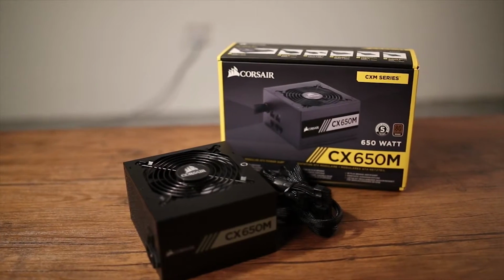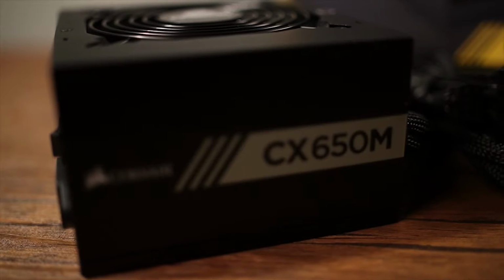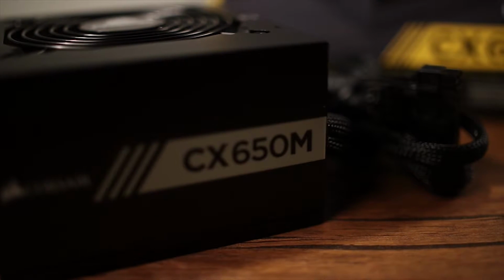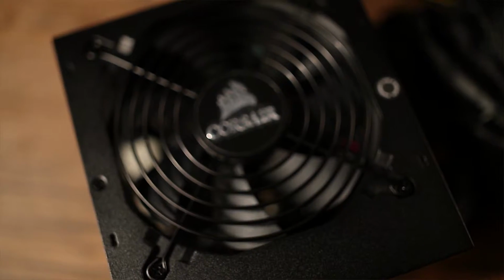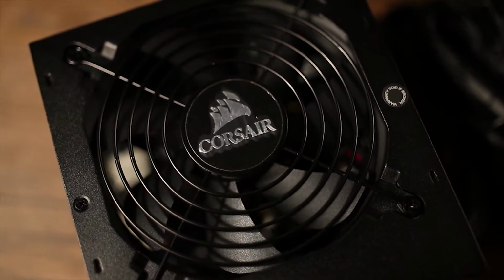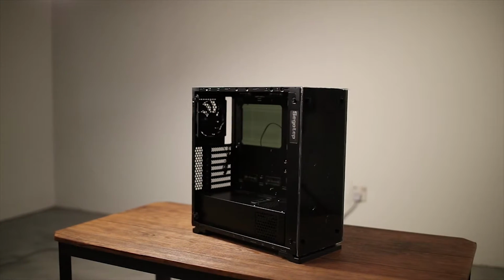To supply power for this system, we will be using the Corsair CX650M, which is a semi-modular 80 Plus Bronze power supply unit, which has more than enough power to supply this PC. This power supply looks awesome with the matte black and grey color scheme, and cable management would be a lot easier. Last but not least, a casing to house all the parts.